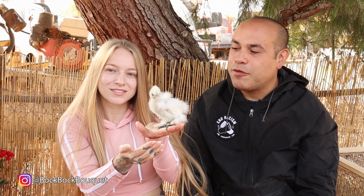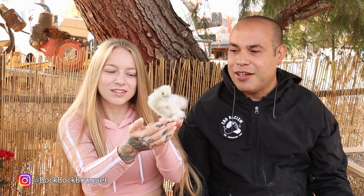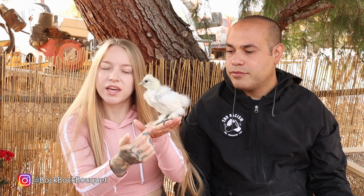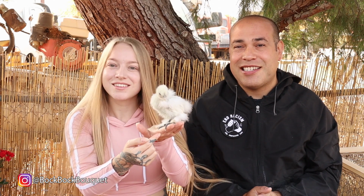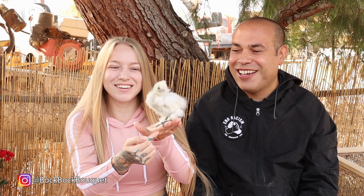Our other silkie's a little fluffier than this one. I think she might be a bearded one, our other one. We're gonna show her in just a bit. Silkies actually have black skin, black feet, I think black bones, and they have 5 toes instead of 4. We took a picture of her up close and we discovered she actually has a 6th toe on her right foot. So yeah, she's got a tiny little 6th toe.